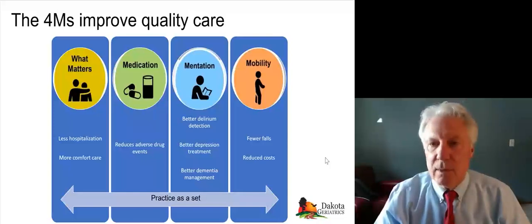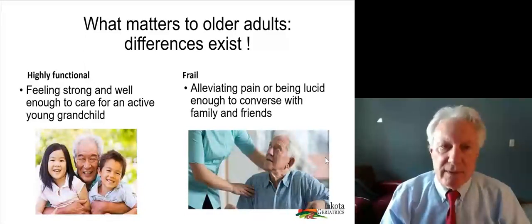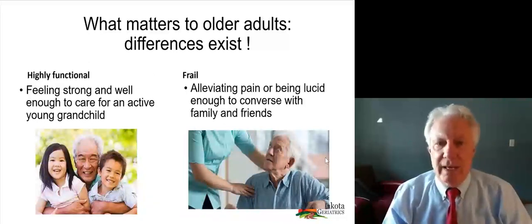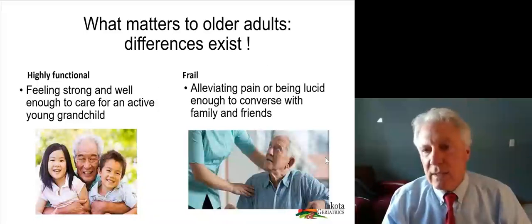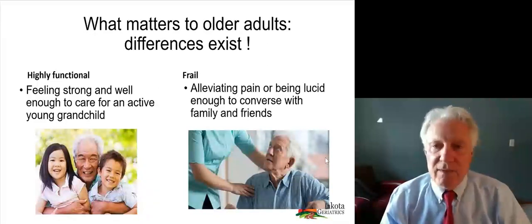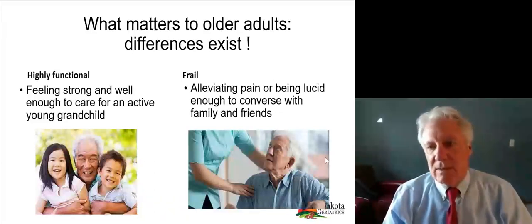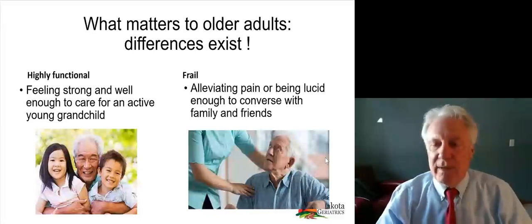So when we ask or focus on what matters to the older adults, we have to be mindful that somebody who's highly functional may want to continue to feel strong and active and want to travel and be with their grandchildren. Whereas on the other hand, a frail older adult, although they may have the same aspirations as a highly functional older adult, they may find that they have some limitations. And so in some cases, it may be just really understanding comfort care and being with friends and families.